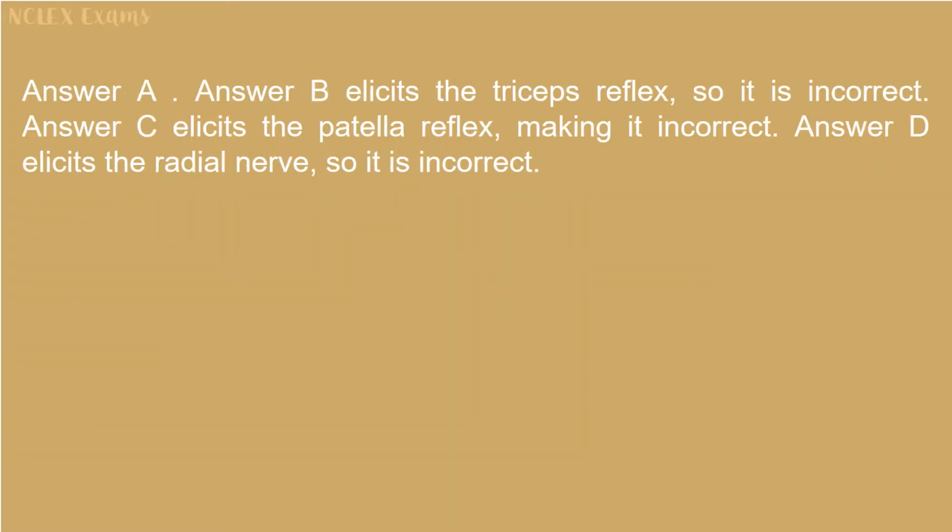Answer A. Answer B elicits the triceps reflex, so it is incorrect. Answer C elicits the patella reflex, making it incorrect. Answer D elicits the radial nerve, so it is incorrect.